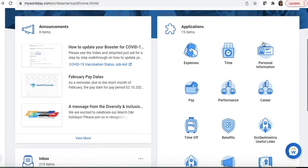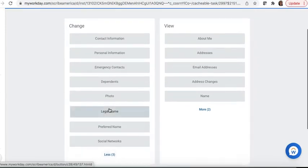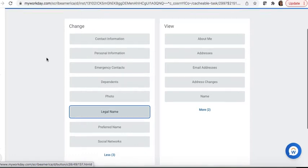Next application is personal information. This one's pretty self-explanatory. It's just where all of your personal information is stored. So if you ever have to change your address, phone number, anything like that, you can come here on the left and change it.